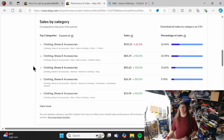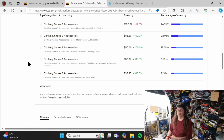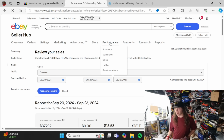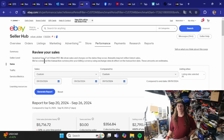And of course, t-shirts are still coming in at number one, but right on the heels is men's athletic shoes. And we got women's tops, women's activewear, and men's jeans coming in. Nothing exciting over here yet. Back over here, though, let's see.